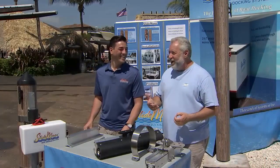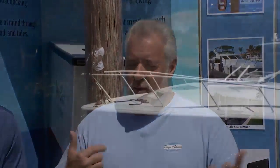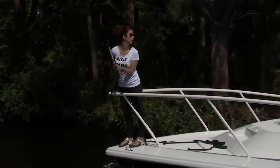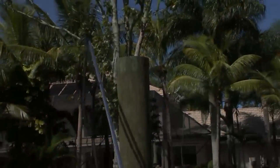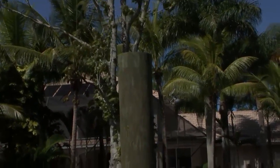Solver, whatever, because one of the last things your wife wants to do, and trust me from experience, last thing my wife wants to do is get on the bow of a boat and with a boat hook worry about bow lines, okay, as you're trying to back into the slip.